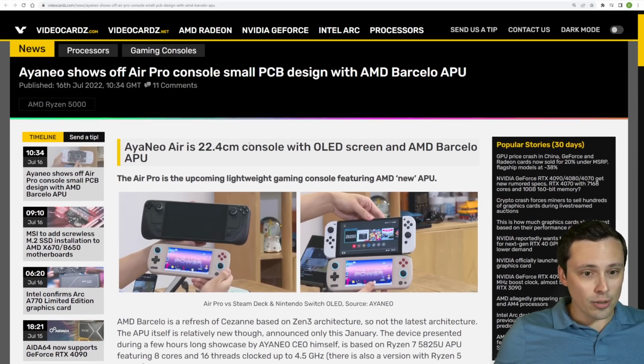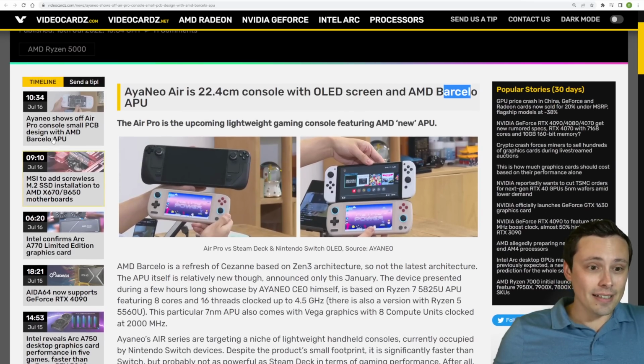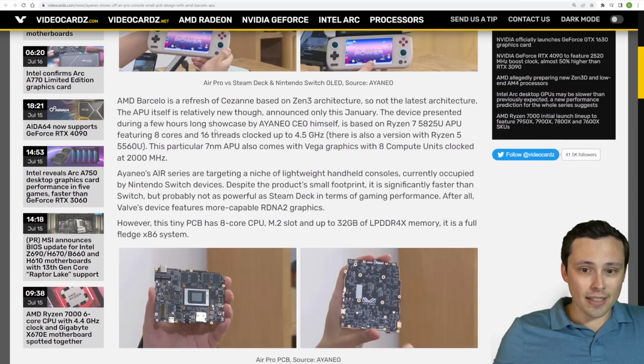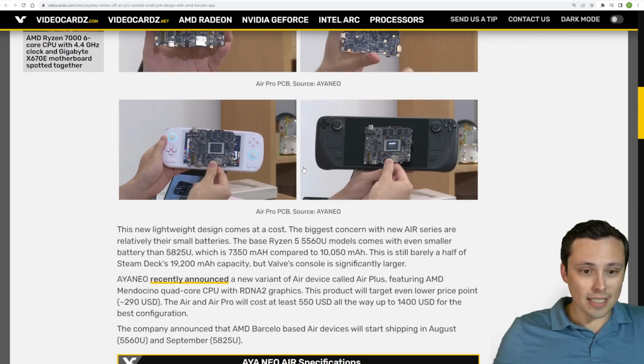And then we're seeing AyaNeo showing off their tiny little Air console, which has an OLED screen and an AMD Barcelo, or Barcello? I don't know. Anyway, a CPU. Sorry, not CPU, APU here. And they're showing it off versus a Steam Deck and a Switch, that it's actually smaller than both of them. It's even smaller than a Nintendo Switch. So, really interesting depending on the specs here. This looks like it's coming with a 7nm APU with Vega graphics with 8 compute units clocked at 2000 megahertz. So that is actually pretty interesting specs and design.